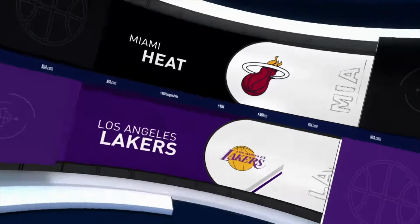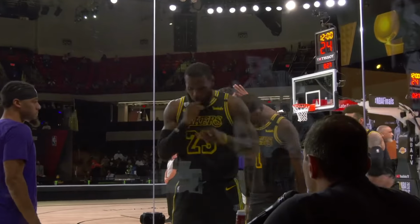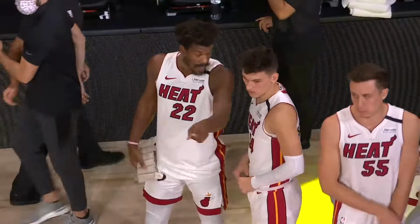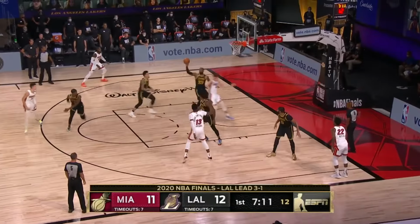Game 5 of the NBA Finals sees LeBron James on the verge of his fourth NBA title as the Lakers lead Jimmy Butler and the Heat 3-1. We start you off in the first quarter.